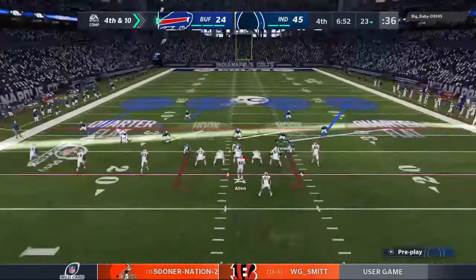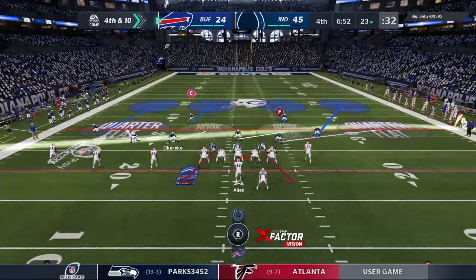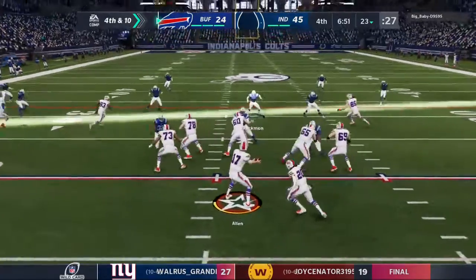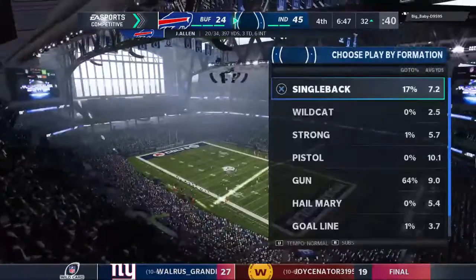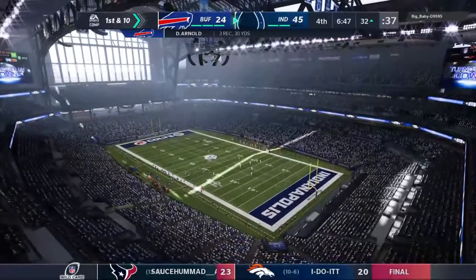And they're indeed going to go for it here on 4th down. So trailing here in the last quarter, let's see how this plays out. So they fake the handoff. Now Allen finds the open target, Arnold. And now this is going to be close. The defense says they stopped him, and they did.